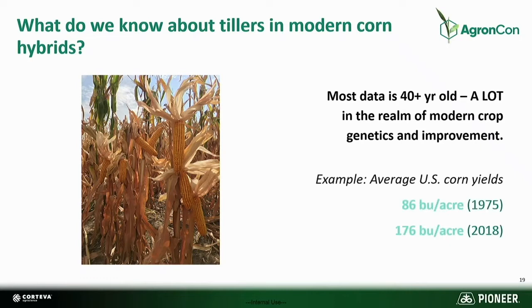As an example, the average U.S. corn yield in 1975, which was the last time that a major paper was published looking at the mechanisms of what was happening in the corn plant with tillers, which is the carbohydrate remobilization paper that I mentioned earlier, 1975. Bushels per acre, average in the U.S., 86. In 2018, we're at 176, so we more than doubled yields in that amount of time.